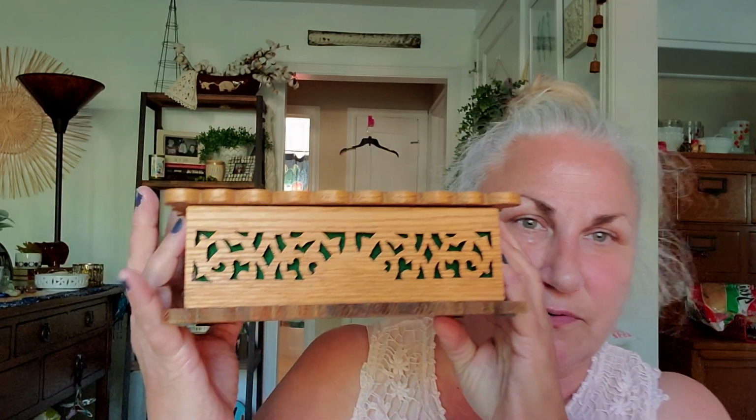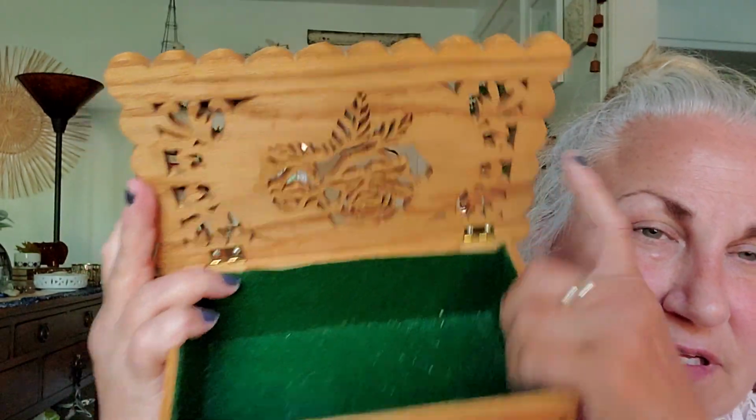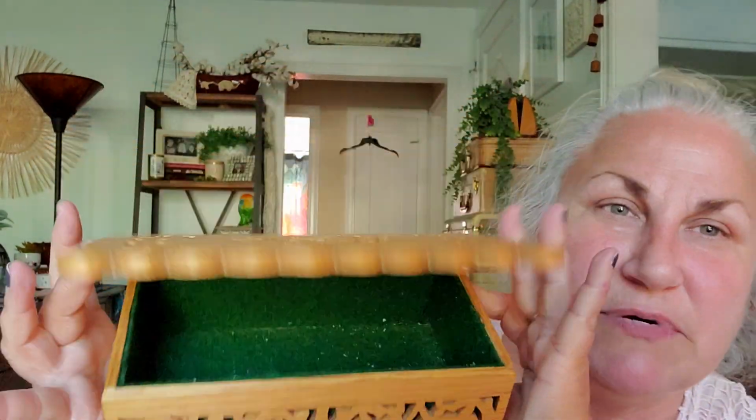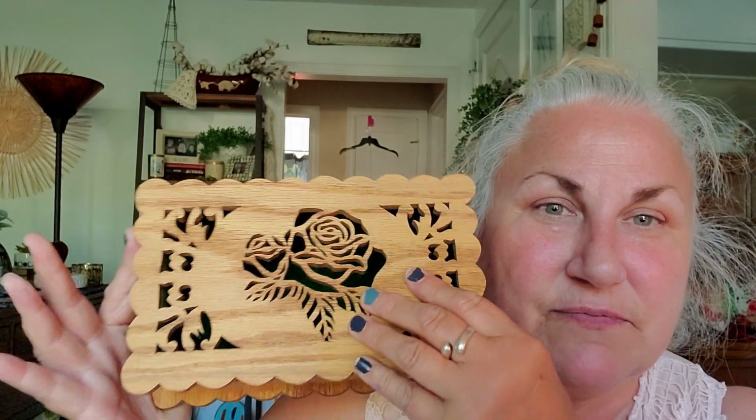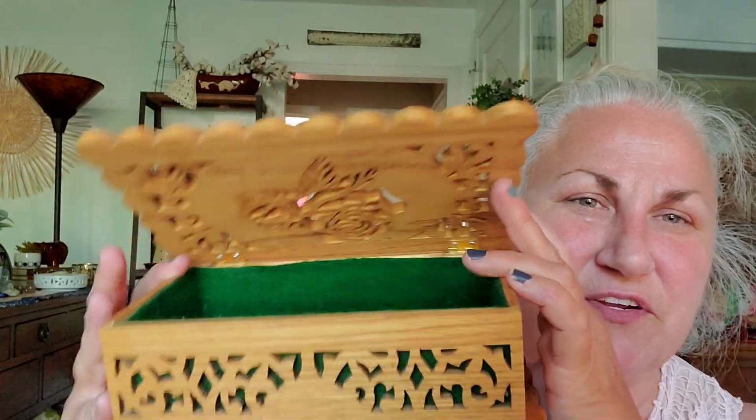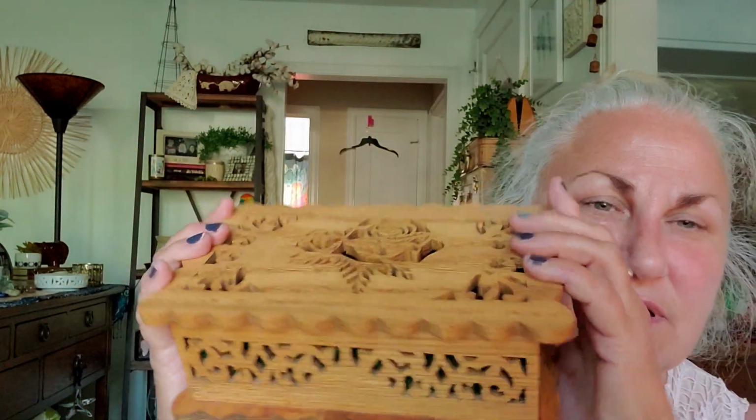Got this cool, I think this kind of falls under a couple different categories. It's super boho for sure, and it's got the green felt inside, but also can be shabby chic or whatever, the cottage core, because of the rose. And it's actually very lightweight, I'll be honest. It's really nice. Very nice.